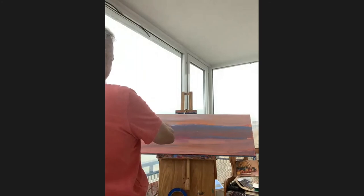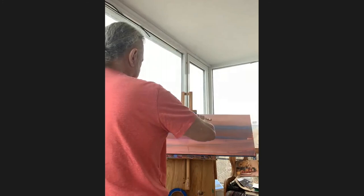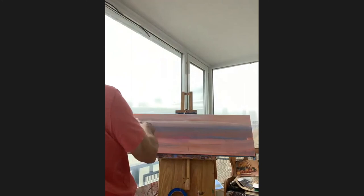Okay, so you kind of start seeing what we're talking about. If I could just get this line figured out. I don't have a steady hand anymore. Okay, that's pretty close. Now, just for the fun of it, we'll throw in some white clouds.